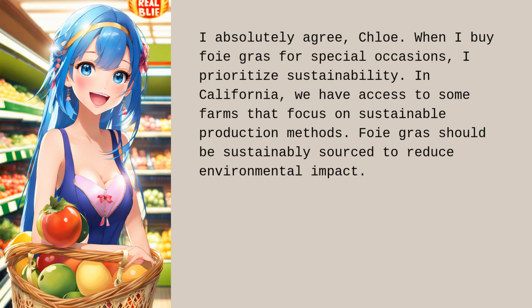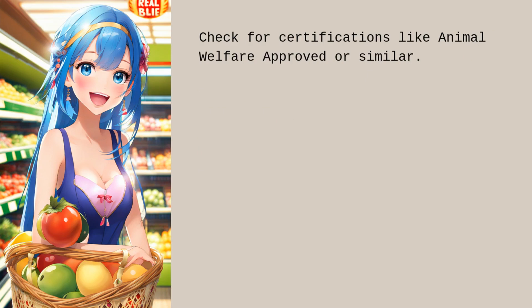I absolutely agree, Chloe. When I buy foie gras for special occasions, I prioritize sustainability. In California, we have access to some farms that focus on sustainable production methods. Foie gras should be sustainably sourced to reduce environmental impact. Check for certifications like animal welfare or similar.